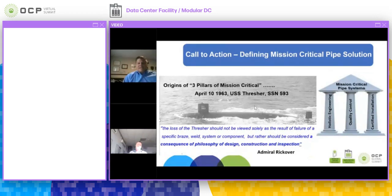129 people perished because of what started as a pipe failure and resulted in a cascading series of events. But the observation from Admiral Rickover was profound: the loss of the Thresher should not be viewed solely as the result of a failure of a specific braze, weld, or component, but rather considered the consequence of a philosophy of design, construction, and inspection. And from his observations came these three pillars of mission critical: holistic engineering, vertically integrated quality control, and certified inspection.